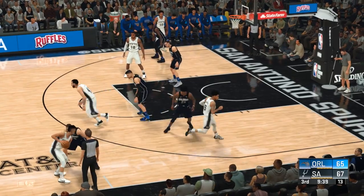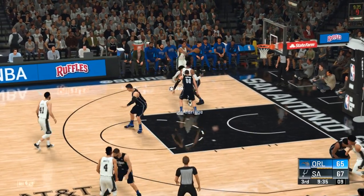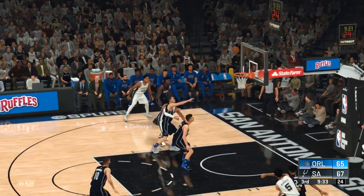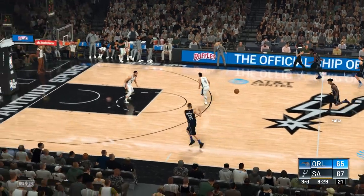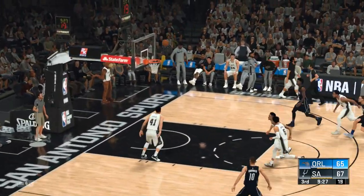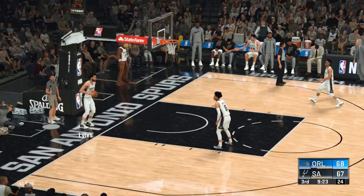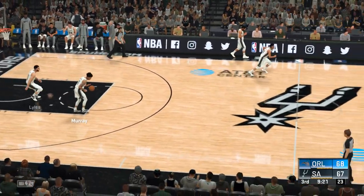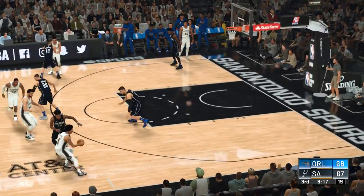Now the pass to Lyles. Double team on Aldridge. Here's DeRozan. They grab their own miss. Look at the big fella working on that possession. He knows how to fend guys off and get those rebounds. And the quick release of Fournier. Man, he's so good at getting his shot off as soon as the pass reaches his hand.